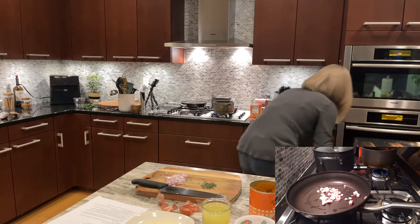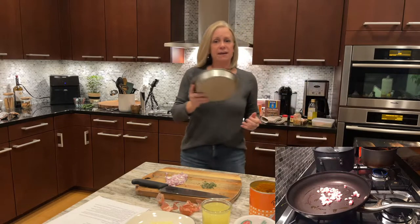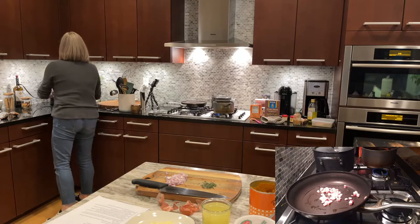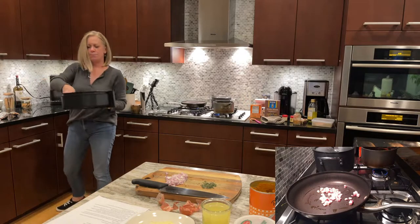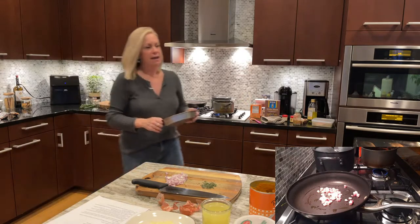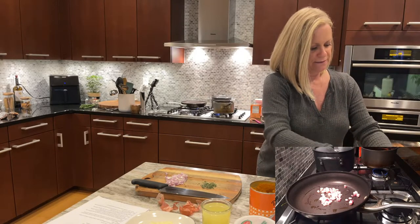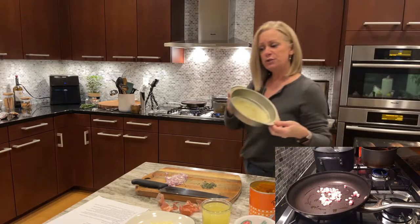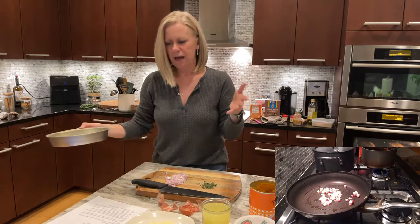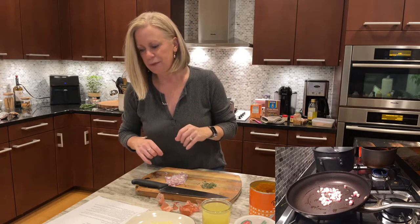But I'm gonna get my little cake pan out, because I know this cake pan fits right here in my air fryer, so that's what I'm gonna be cooking it in. And I'm also going to get this sprayed with some nonstick cooking spray so that nothing sticks. If I wasn't using this, I'd be using an 8x8 or a 9x9 baking pan. So mine's probably going to be a little bit higher because I'm using a different size dish, but I think it's going to be just fine. Let me check.